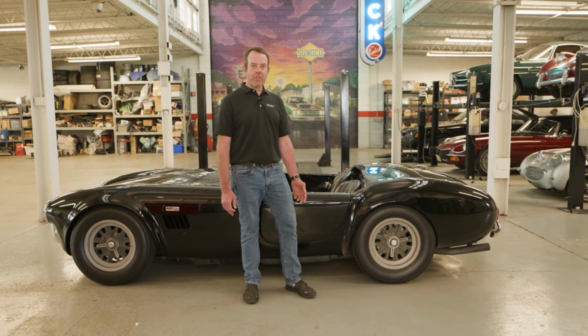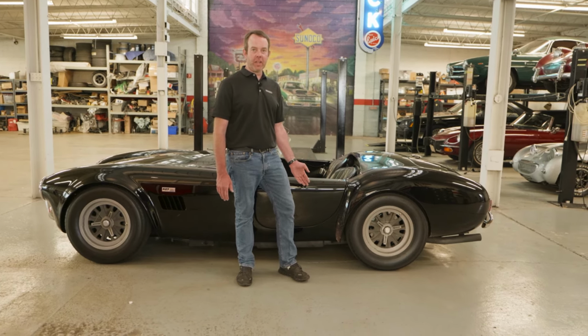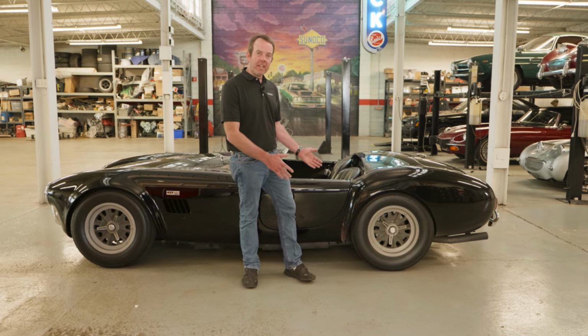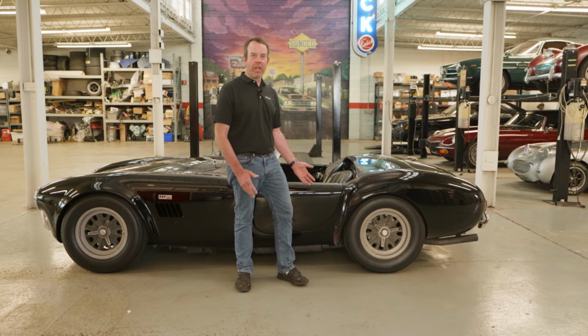But it turns out it was just too expensive and too complicated to have two different body styles for the big block Cobras at Shelby American. So they reverted to the wide hip, wide rear body section for all big block Cobras from that point on.